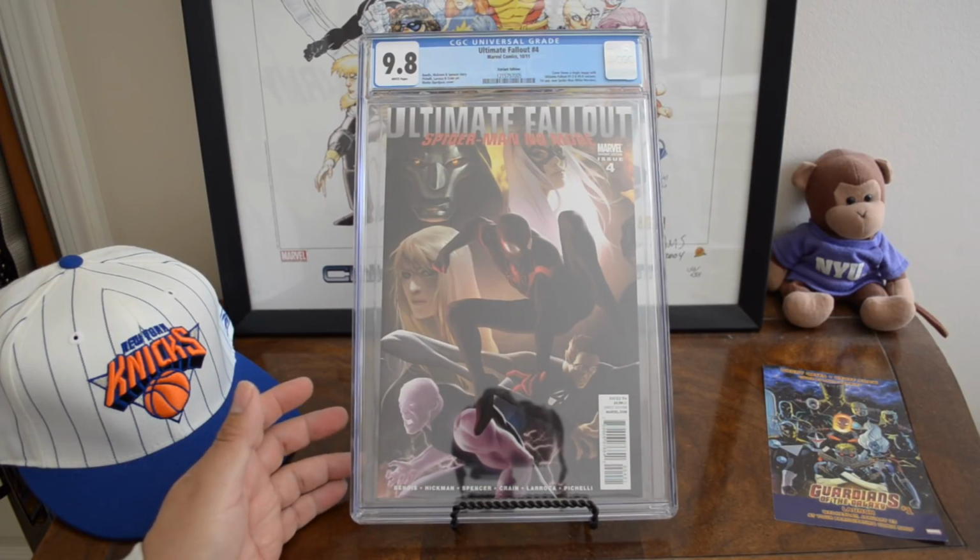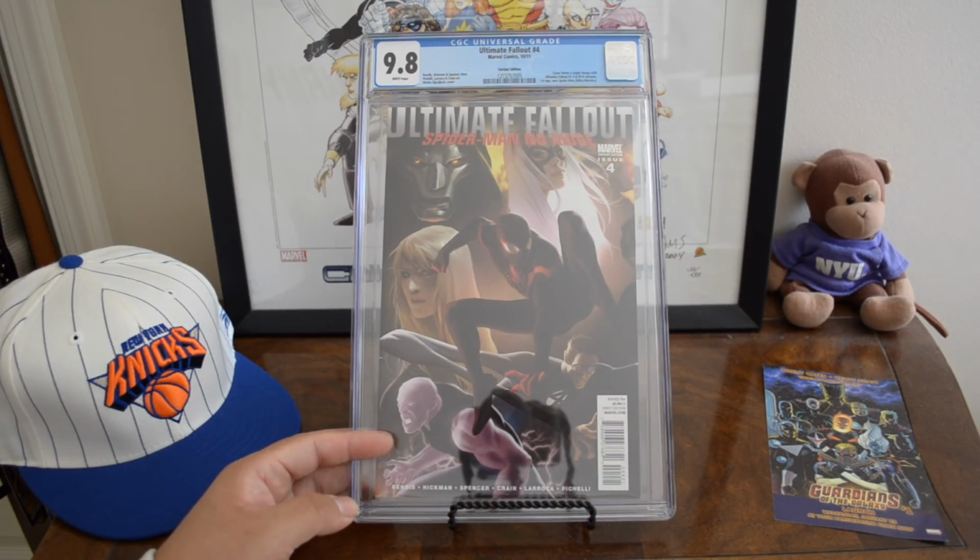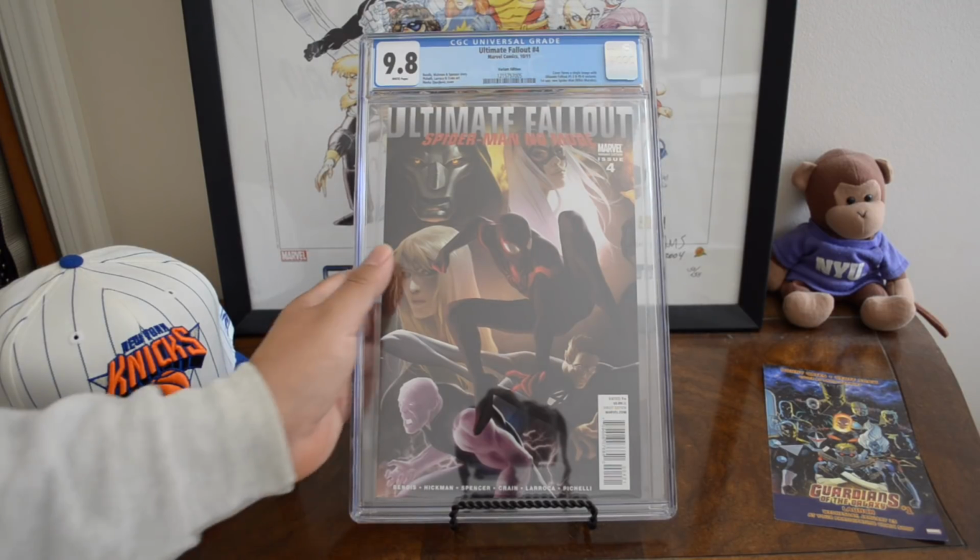#4, first appearance of Miles Morales, the variant. For some reason, I want the regular cover. I don't know what it is, but I like this variant. Definitely part of my top 50. Very hard to find. Great movie, love the movie. Congrats on the Oscar win. Just a comic that I'll probably keep on appreciating, believe it or not. Just a cool character, Miles Morales.